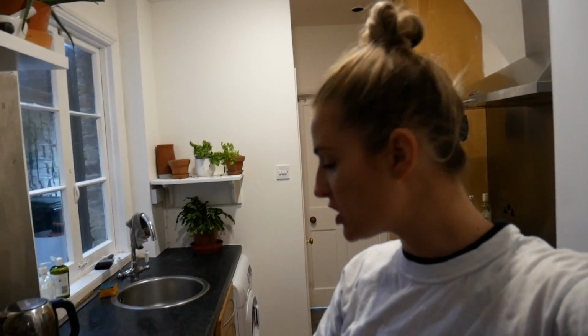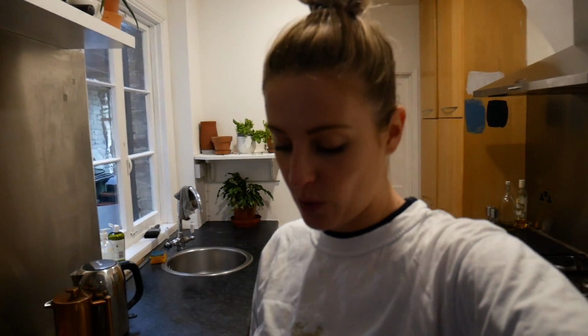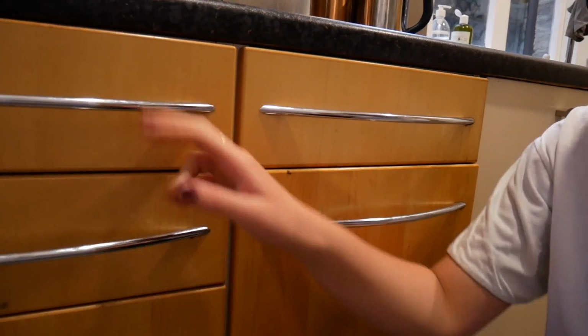First up, I've just given the kitchen a bit of a clean, and then we are going to remove all of these. We've got 19 drawer handles. Remove all of those, get painting, and then hopefully either tonight or tomorrow morning we can put the new handles on, and then the last thing to do is just the floor and the worktop, but that will be done last when all the paint has dried.